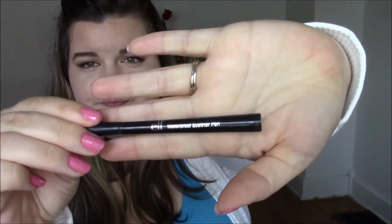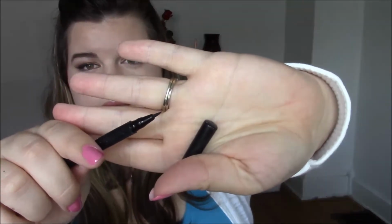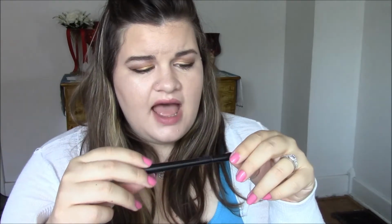Next one here is the waterproof eyeliner pen from e.l.f., and it is a felt tip eyeliner pen. Personally, I wasn't the biggest fan of this eyeliner pen. When I bought it, I had in mind the Kat Von D eyeliner pen, the felt tip one that everybody seems to rave about.